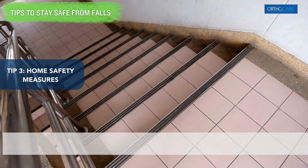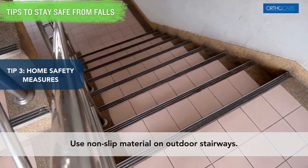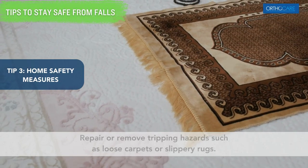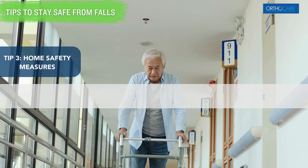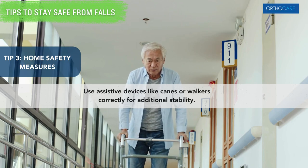Use non-slip material on outdoor stairways. Repair or remove tripping hazards such as loose carpets or slippery rugs. Use assistive devices like canes or walkers correctly for additional stability.